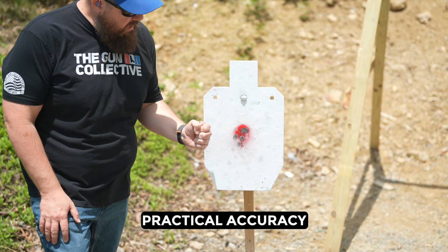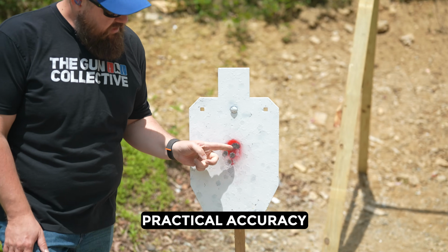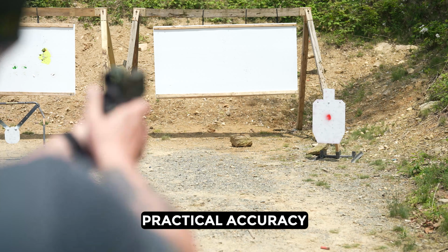All right, here we go. Here's Ben's group with the FK PSD. There's my fist for comparison. Stack 2 of them. I think with some practice, once you get used to that recoil impulse, you could really dial it in. Josh with the FK.